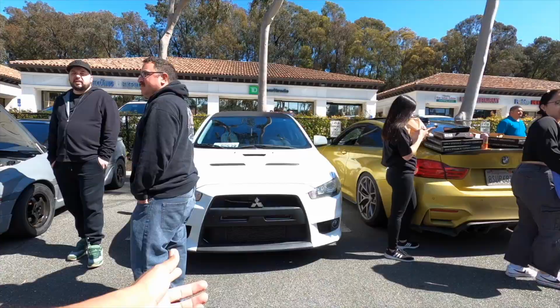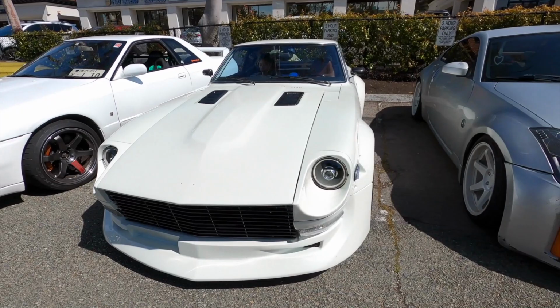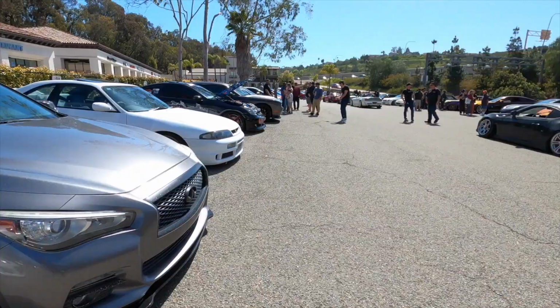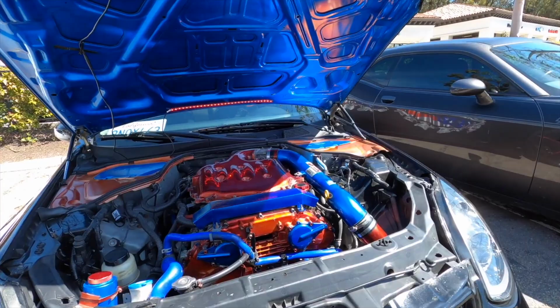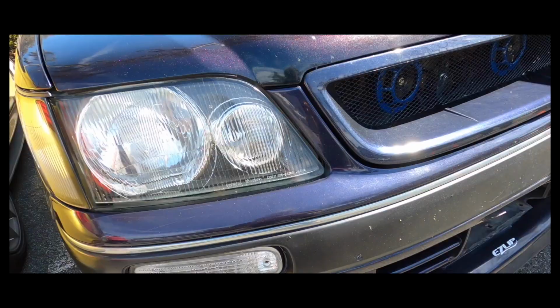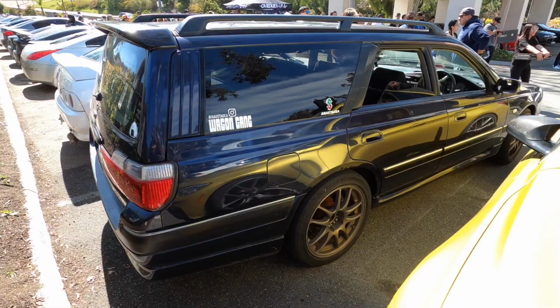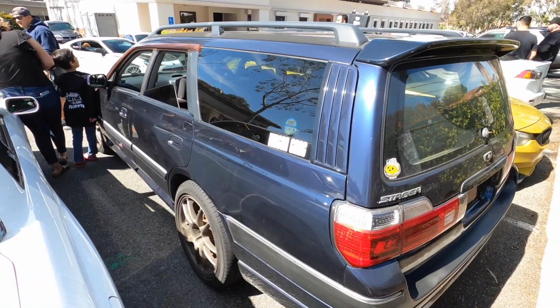All right, let's go check out some cars. My evil brother right here. Another Skyline. Oh my god, this thing is super clean. Check that out. That's sick. We got the booth over here. This thing right here is sick, guys. Look at it. Many of these around here. Just now we're starting to see them in the States. Pretty much like a 34.